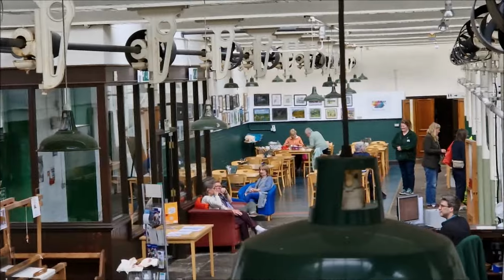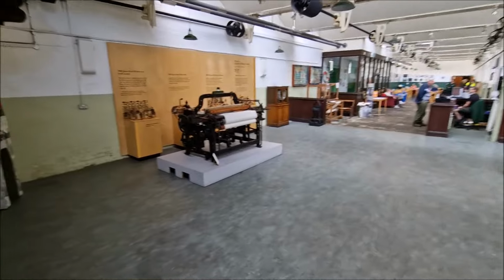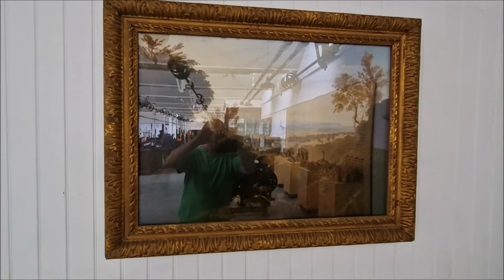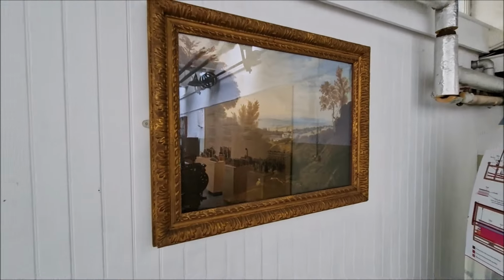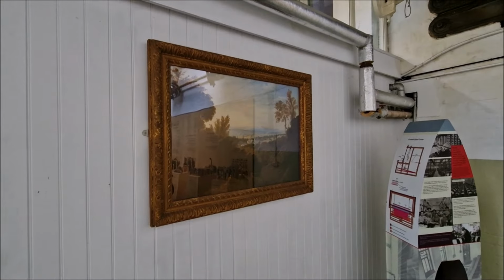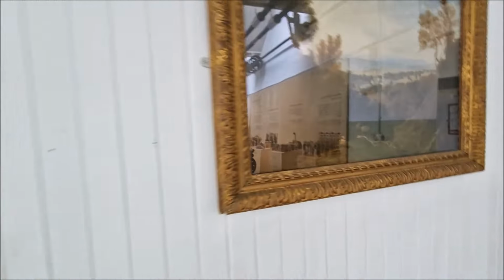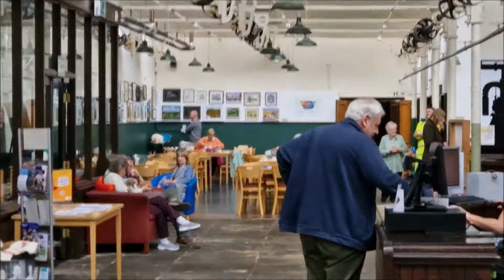Right, we're back at reception. I've shown you that. There's a painting here, but it's not very good because of the lights. It's a good painting, don't get me wrong, but the light's not very good. I think it is Queen Street Mill. You can't see. It's a shame. But there's a picture there of the mill. What a place. Cafe down there as well.